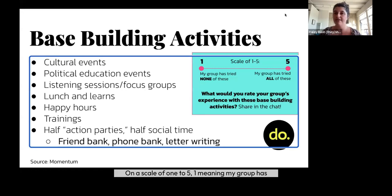Question for you all. On a scale of 1 to 5, 1 meaning my group has tried none of these, 5 meaning my group has tried all of these, what would you rate your group's experience with these base building activities? 1 is you haven't tried any of these yet. 5 is, oh my God, I've done all of these things, I'm such an expert here.